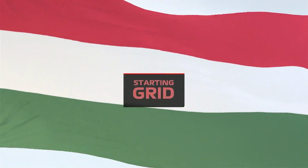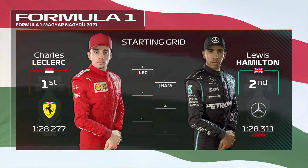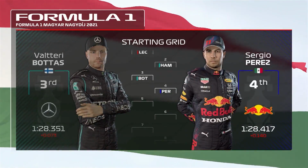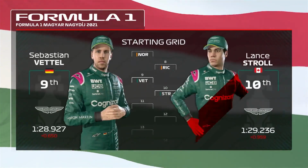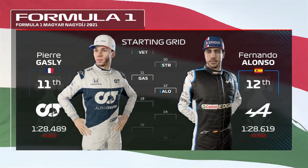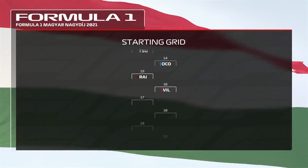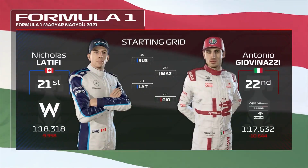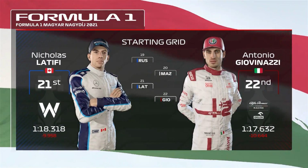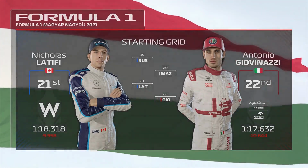Before we begin, let's take a quick look at the grid lineup for today's race. A fantastic effort from Charles Leclerc yesterday puts him on pole, and it's Lewis Hamilton alongside. Looking down the rest of the grid, we have Bottas, Perez, Carlos Sainz and Verstappen, Norris, Ricciardo, Vettel and Lance Stroll, Gasly, Fernando Alonso, Yuki Tsunoda and Ocon, Raikkonen, Mick Schumacher and Artem Markelov, Russell, Mazepin, Latifi and Antonio Giovinazzi starts from the back of the grid. That's it then, it's time to go racing as we head to trackside for today's race.